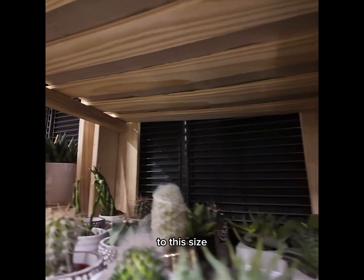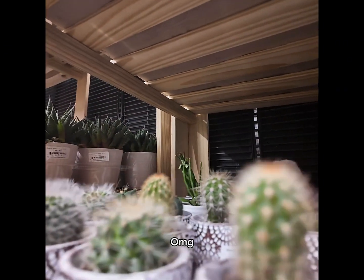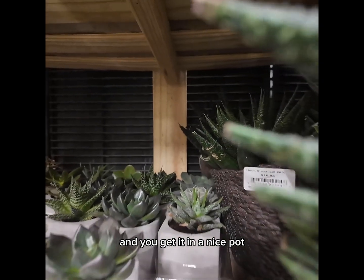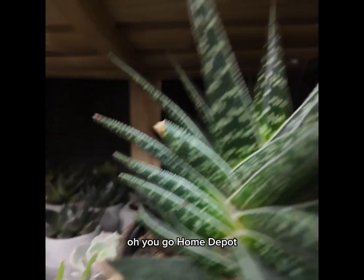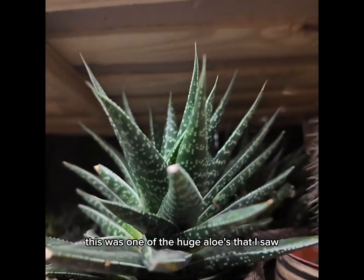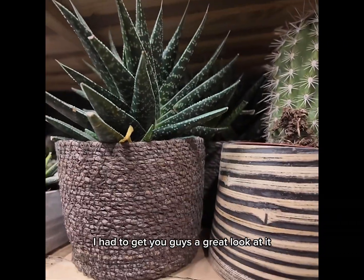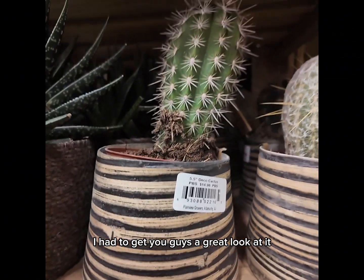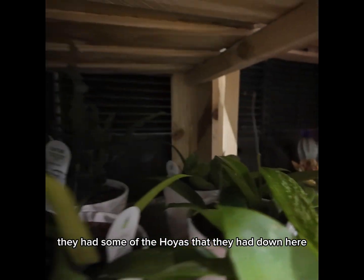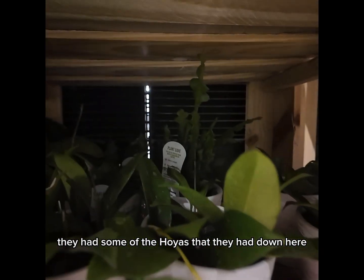Yeah, this section is pretty. They've been in, and oh my god, that's only $14, guys. Do you know how long it takes to grow a cactus to this size? OMG. And you get it in a nice pot. Oh, you go, Home Depot. This was one of the huge aloes that I saw. It was so huge. I had to get you guys a great look at it because it was huge.